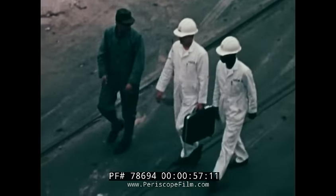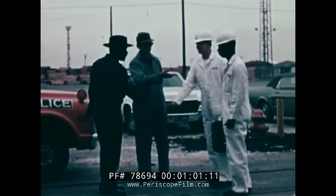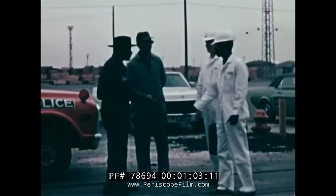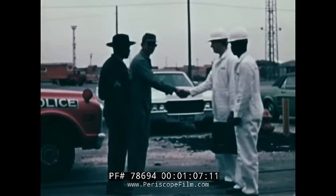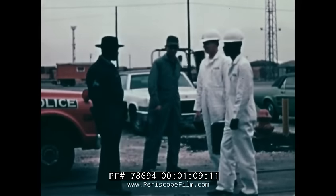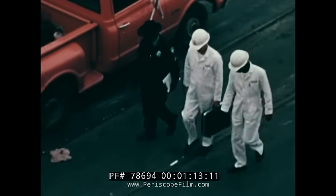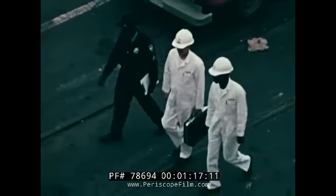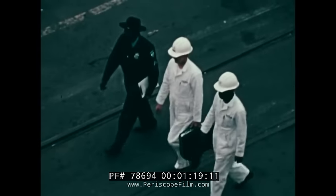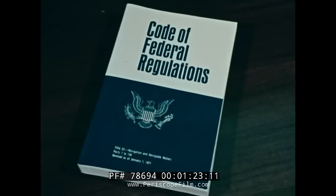You will notice some variations in uniforms in this film. During its production, the captain of the port uniform was standardized and now consists of white coveralls, white safety helmet, and black safety shoes. A neat, proper uniform worn by a courteous, businesslike inspector will earn the respect of his shipmates, his superiors, and most important of all, the crews and operators of vessels and facilities which he inspects.